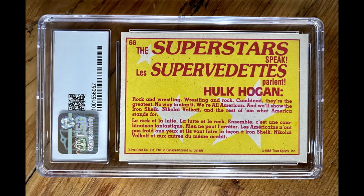This is arguably a Hulk Hogan rookie. You know, I mean, the 82 and some of the older Popy cards and that sort of thing were not from an officially licensed product. This was the first time Hulk Hogan came out on a licensed product. So while I don't really consider it a rookie, it is an early Hulk Hogan card from Hulkamania. It's not the portrait card, but it has him saying it's Rock 'n' Wrestling forever.